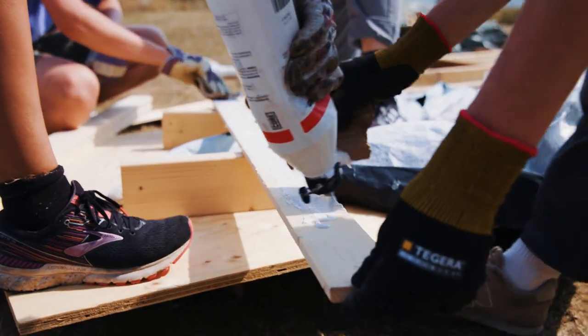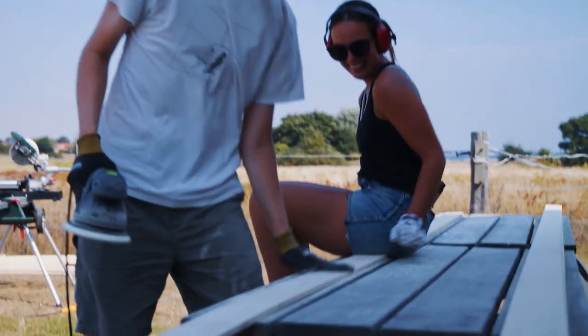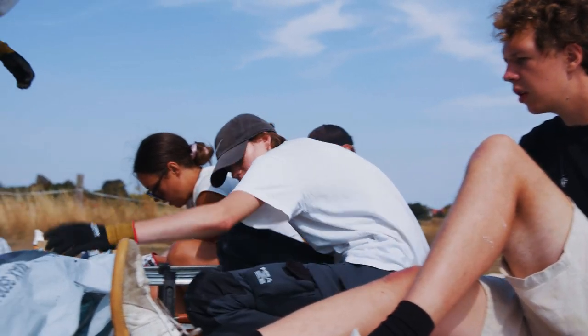We're making glulam beams. These are just the veins of the leaf, the smaller ones, and then the stem was the first one we built. It's a great group dynamic. We have the jokers, the leaders, the workforces. Everyone's just contributing in their own way and you're learning from each other.